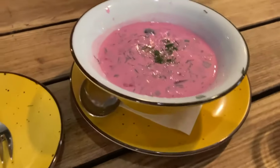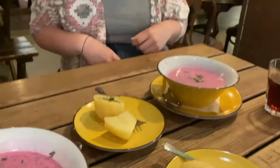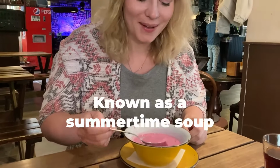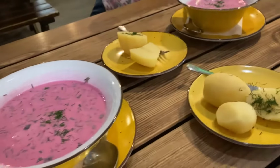Kefir is a fermented milk drink that has a consistency somewhere between a heavy cream and yogurt. The beets are grated up and mixed in. This dish is served with boiled potatoes and chopped up hard-boiled egg. Dill is the other important ingredient that goes on top to flavor the soup.